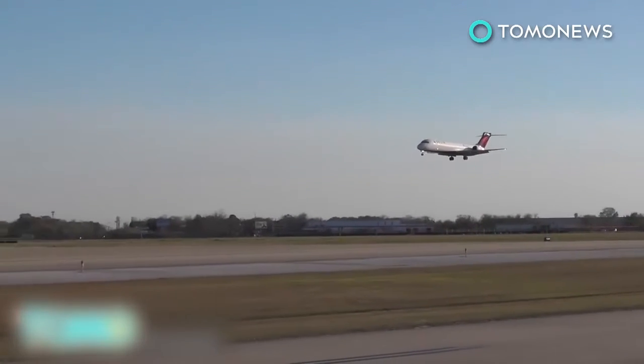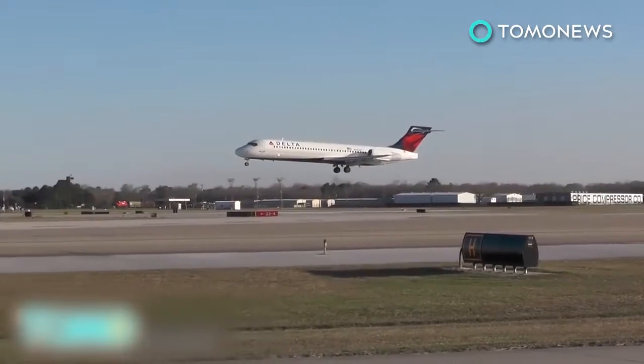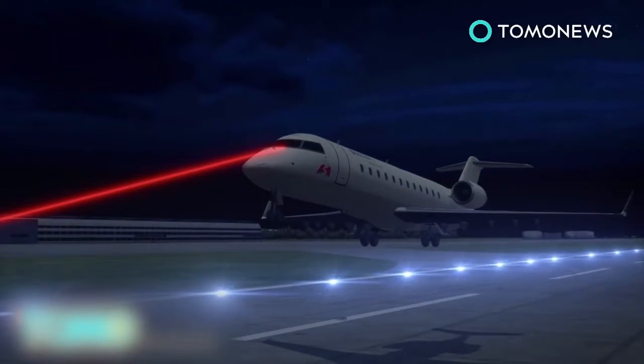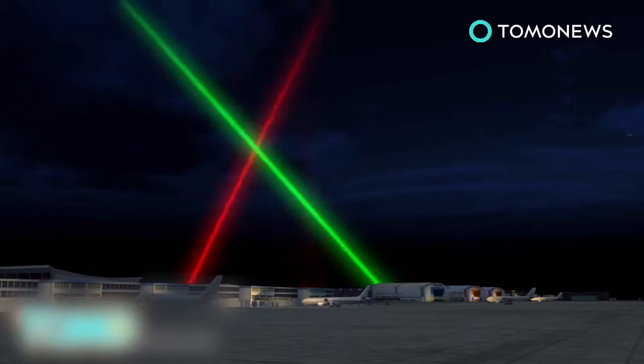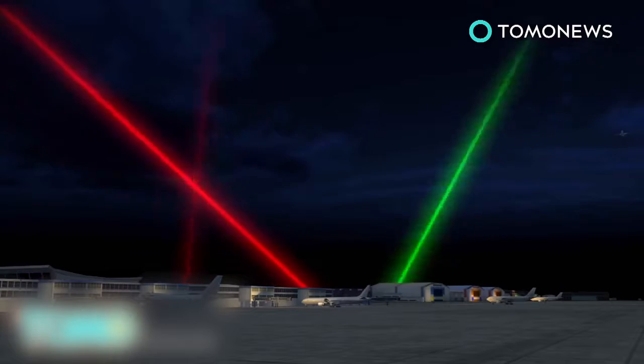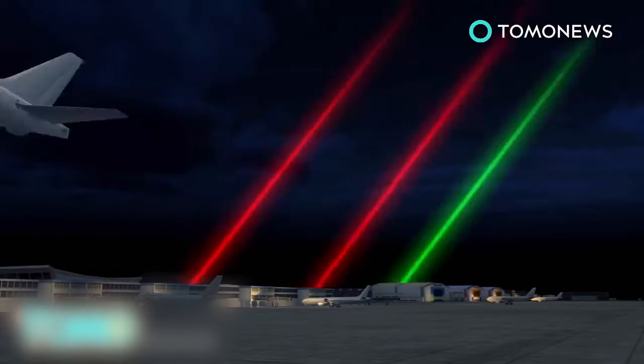That same evening, but at Houston's second commercial airport, Delta Flight 4531 was making its descent into George Bush Intercontinental when a red laser temporarily blinded the pilot's vision. According to the FAA, in 2013, Houston ranked second in the nation for laser strikes with a reported 126 cases.